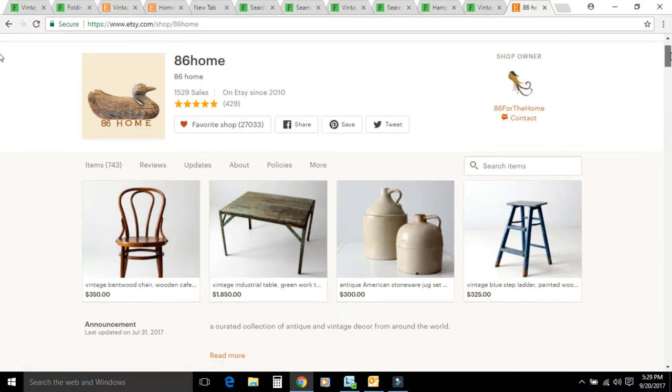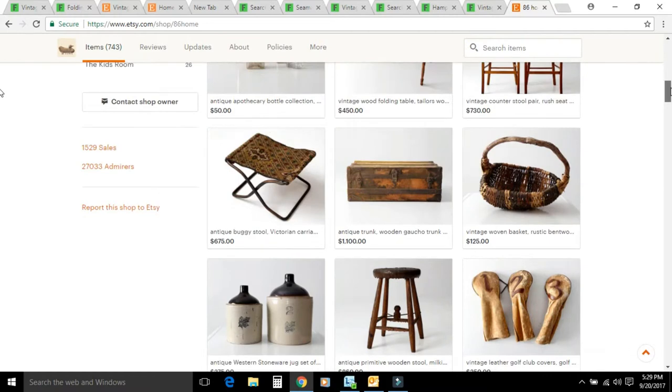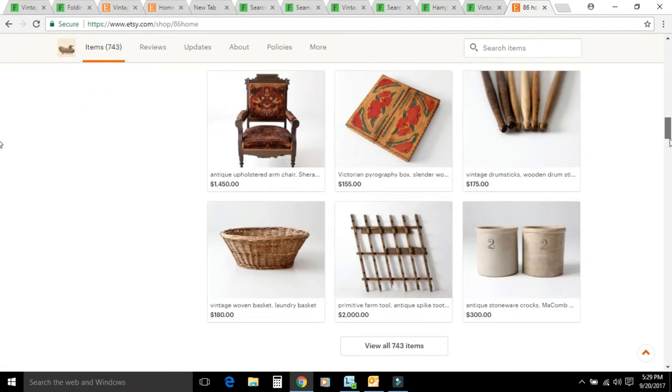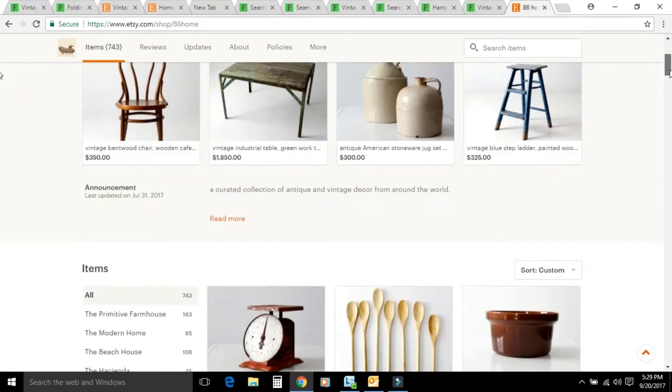So his descriptions aren't maybe as fluffy as Factory 20, but still, it's pretty cool. I mean, antique buggy stool, Victorian footstool, apparently. Here's an antique trunk for $1,100. So he's got some pretty cool stuff, but I don't think any of it's terribly, terribly rare. But he's asking top dollar.